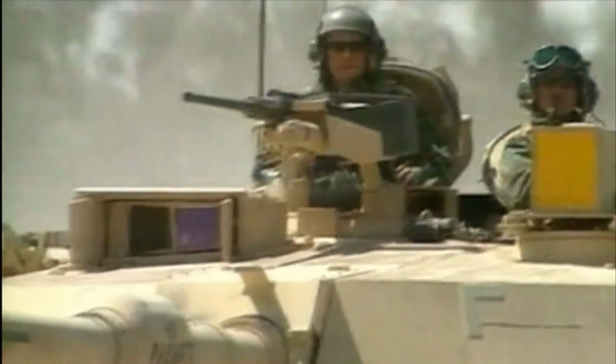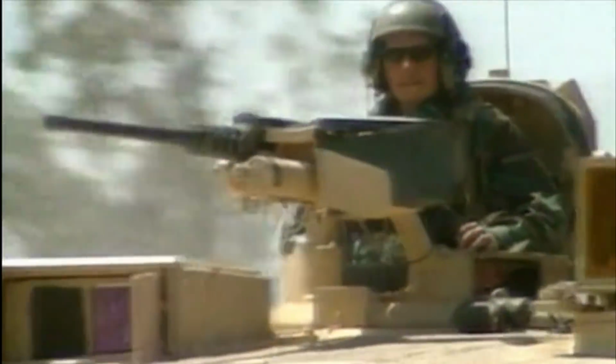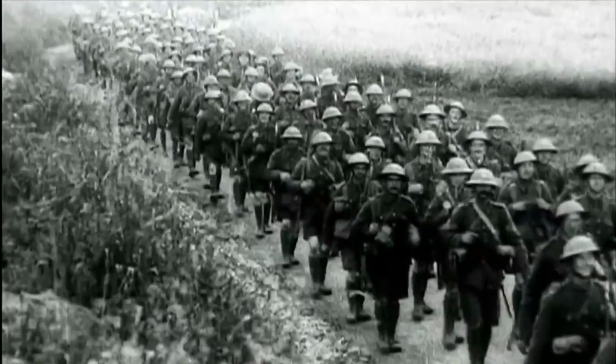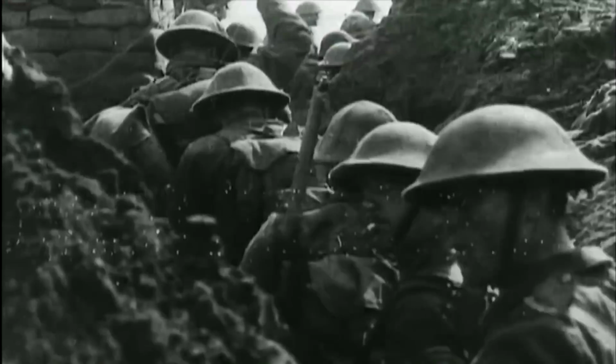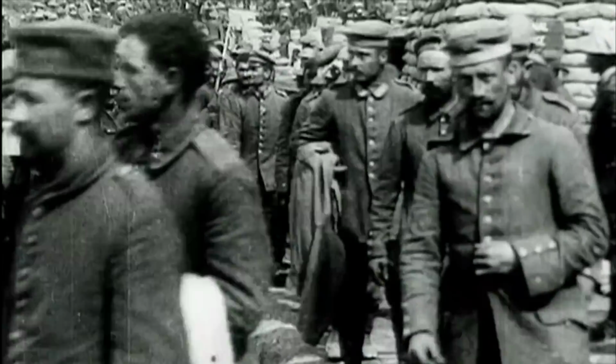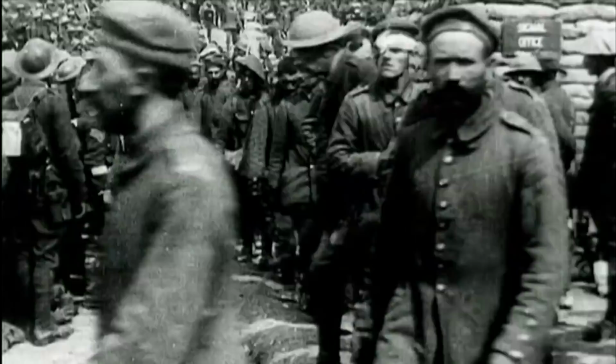Helmets are a critical part of his protective system. Everywhere the soldier goes, his helmet goes with him. But at the start of the 20th century, armies thought helmets were a sign of weakness. By 1914, most armies didn't even like the idea of wearing helmets. Not helmets that are going to stop or deflect a bullet.